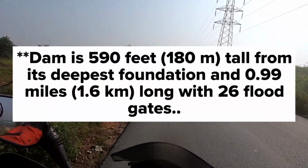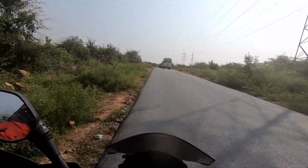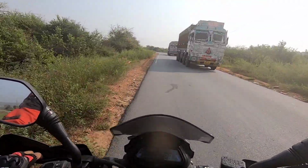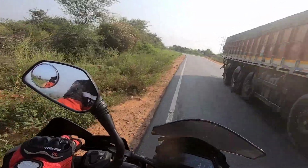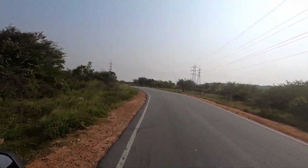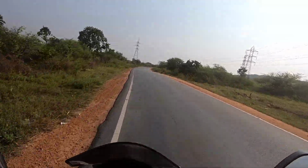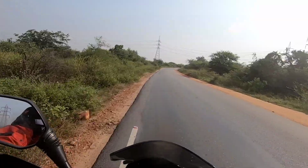On the way to Ethipothala. There's a small waterfall which is close to 13 kilometers from the dam, so I'm heading to that place. So I hope you have seen the footage of the dam.